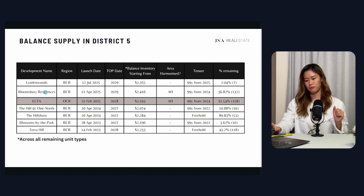And if I were to look at Bloomsbury itself, since it's RCR, no doubt, it has an average price tag of about $2,500 to $2,600 per square foot on average as well, and given it's area harmonized, it's a very good price support also for Faber Residence.